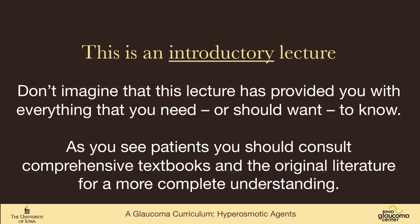So you're obviously going to learn from your mentors what kind of practice you have, how you're going to use these agents. For me, I'm more comfortable using a needle or a knife to lower the intraocular pressure. If it's in the operating room, I do that as the very first thing and gradually tap the pressure down as I'm working. Or in the clinic, you can use a 30-gauge needle to lower the intraocular pressure. But for some people, these are mainstays of their therapy of acute angle closure and other situations where the pressure is very high.